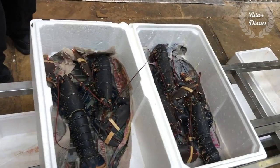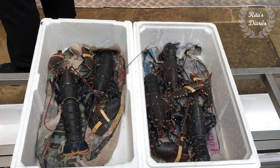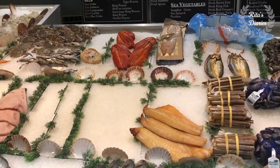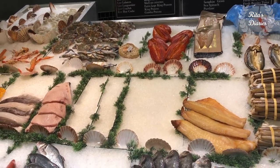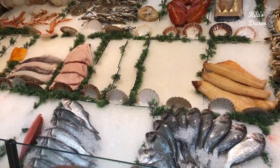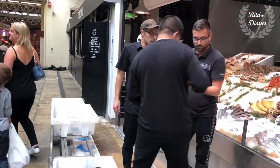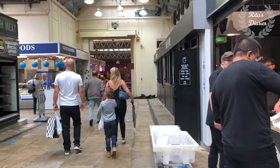If you're a seafood lover and if you live nearby Leeds, then you'll have to definitely visit this Kirkgate market because you have a wider choice. I like the sea bass and sea bream from here. If you make a Kerala style curry or any South Indian type of gravy fish curry, it's really good.